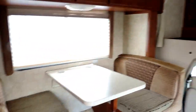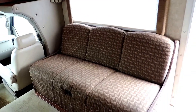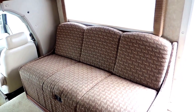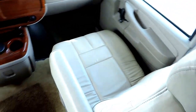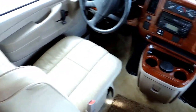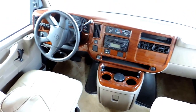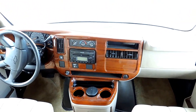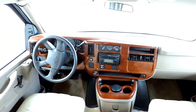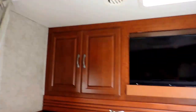As soon as you walk in this unit, on the right has a nice couch that makes into a bed. Beautiful day-night shades and window valances through the whole unit. Nice overhead cabinets. Up front, leather captain chairs. Has a backup camera, power heated mirrors, power locks, power windows, CD player, nice wood grain dash, nice overhead entertainment with a flat screen TV.